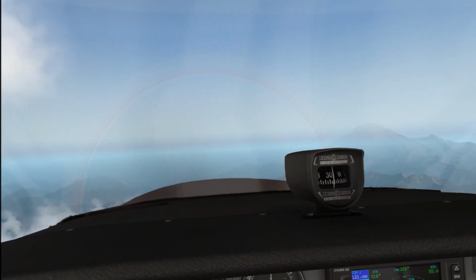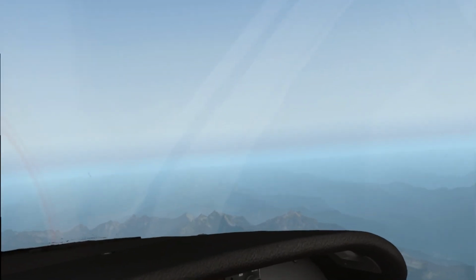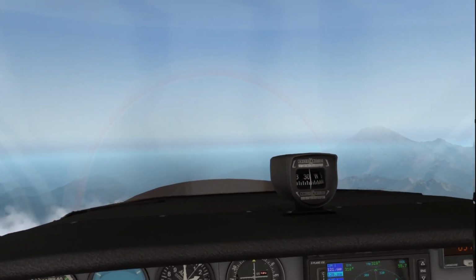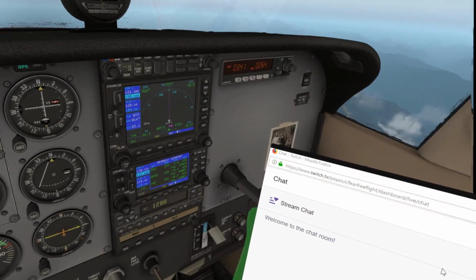That looks like that might be it. I don't know if you can see that popping in on the right-hand side of the screen. Yeah, only out of my peripheral vision you can see it right there. I don't know if you can see that. That's funny. Let's see if it pops in when we get a little bit closer.